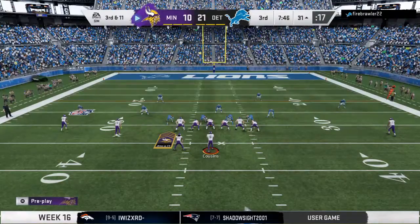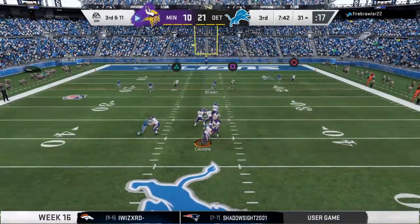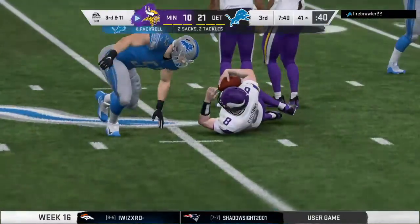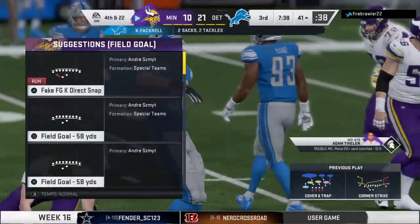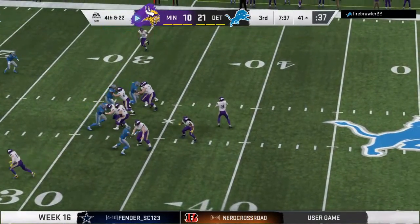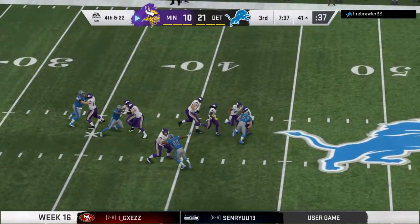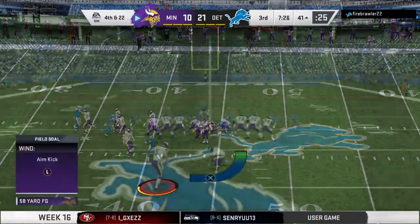On 3rd down, Cousins. And the Lions pressure too strong. Down he goes. Kyler Fackrell has now recorded 10 sacks on the season. Great job defensively. I think he was trying to go through his progressions, find someone to get rid of the football. Before he knew it, he was on his back.